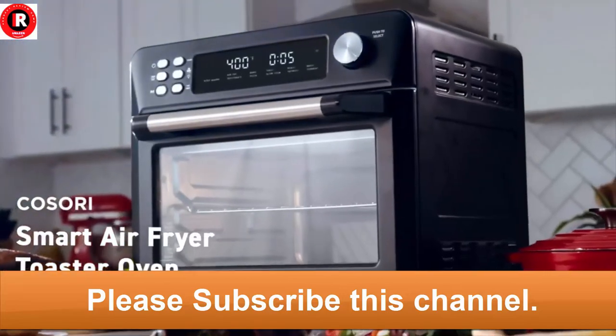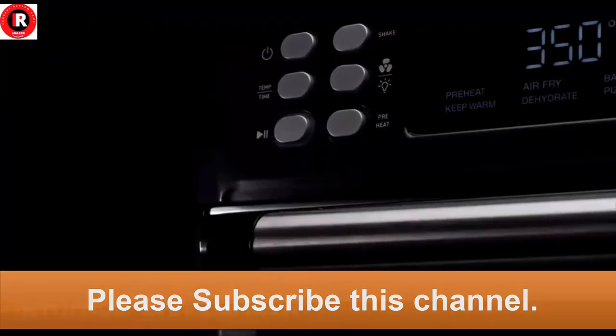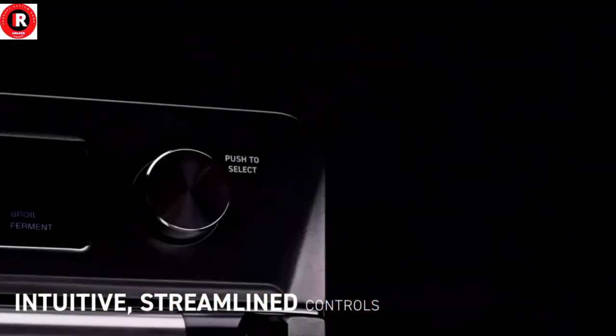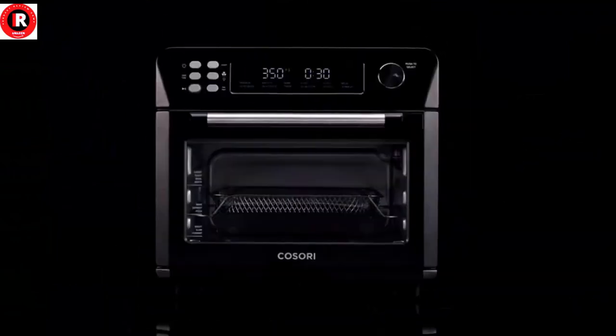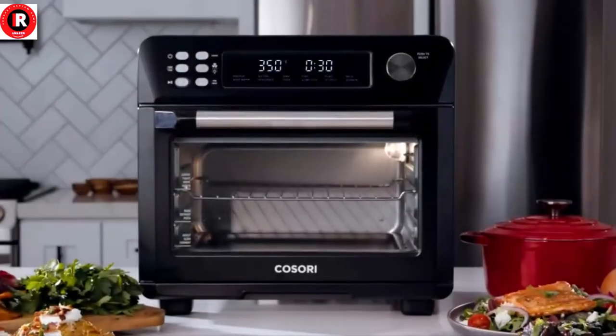4. The product can only be used with a voltage of AC 120 volts, 60 hertz, which only applies to the US and Canada. The product is ETL listed.